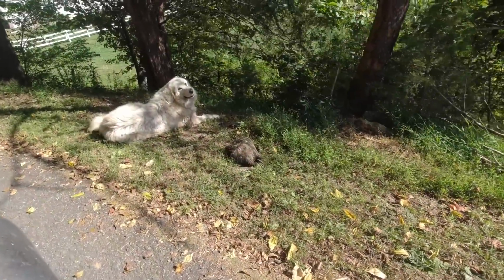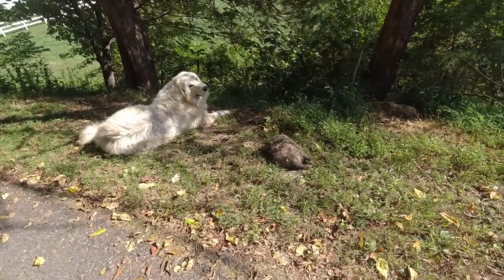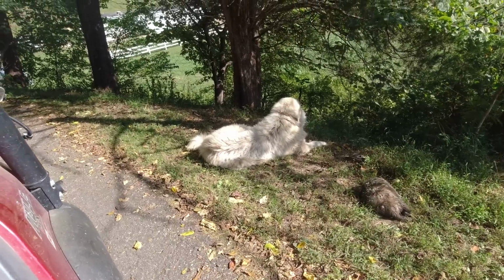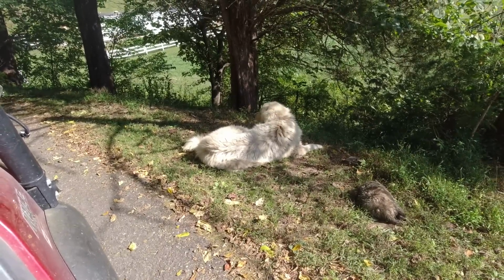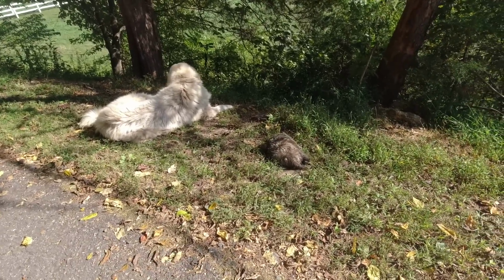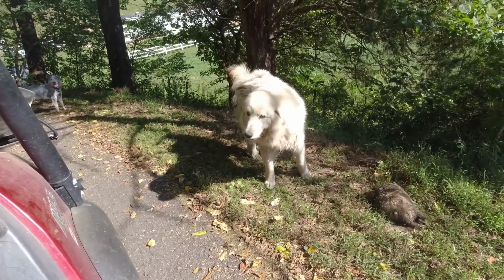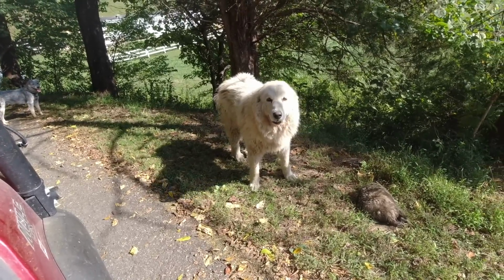So maybe this should be our new enterprise. Pasture raised possum. What you got there, Angel? You been hunting? Keeping them out of the chicken. Angel got her a possum. Keeping them out of the chickens, are you? Yeah, you're a guard dog.